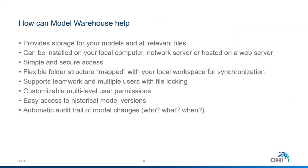So how can Model Warehouse help? Well, our intention is to provide a storage or place where you can keep your models and all relevant files. It can be installed on your local computer or a network server or hosted on a web server. It is simple and it has secure access. It has a flexible folder structure that can be mapped with your local working directory and your own workspace for synchronization. It doesn't force everybody to have the same structure necessarily. It supports teamwork and multi-user with file locking. It has customizable multi-level permissions for individual users or a group of users.